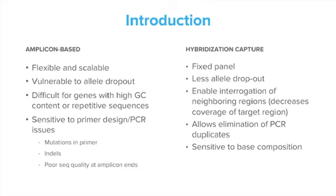The issues that go with PCR are also problematic for amplicon-based panels, such as mutations that might be contained in the primer itself, the fact that large indels may be difficult to detect because they are less amenable to PCR amplification, and there can also be poor quality sequencing at the amplicon ends. In terms of hybridization capture, these panels are usually fixed, identified, and designed from the get-go and difficult to edit once designed. However, given that they're not based on PCR, they're less vulnerable to allele dropout. And the capture allows interrogation of neighboring regions. However, on the flip side, this also means that there may be decreased coverage of the target regions. Using this method, however, it's easier to eliminate PCR duplicates, although the capture is sometimes sensitive to base composition, so not all regions of the genome are uniformly captured.